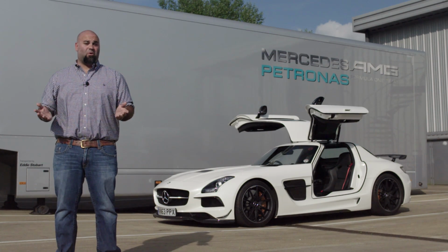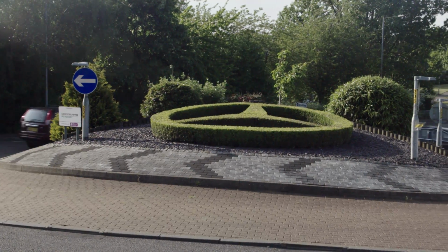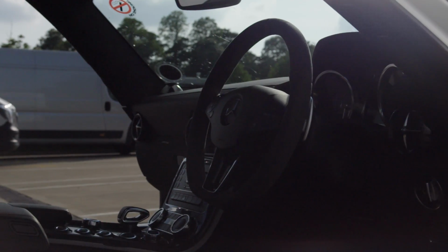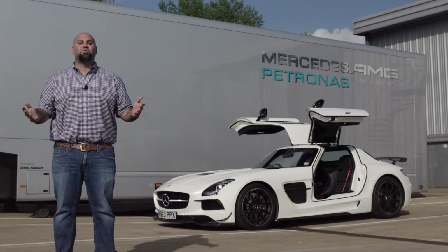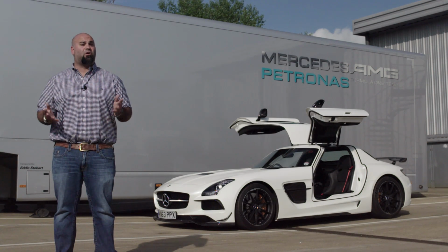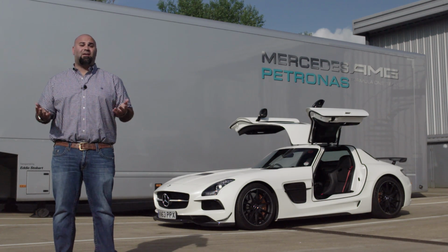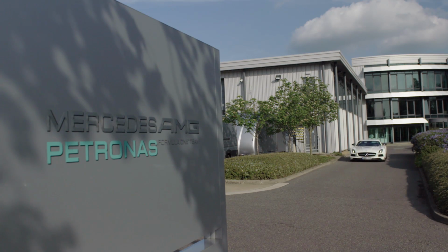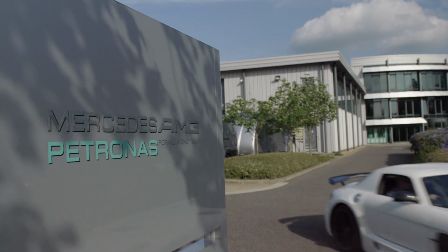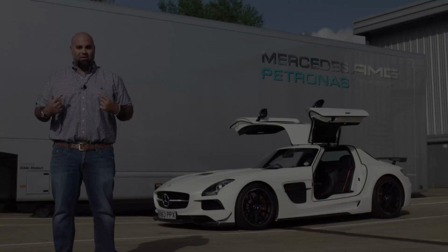Now, being a fair weather fan and a fan of naturally aspirated V8s, I have chosen the Mercedes SLS AMG Black Series for my drive to Monaco. And although everyone knows Mercedes is a German brand, 3/4 of the teams on the Formula 1 grid, regardless of nationality, are based here in the UK, which would explain A, why we're here at Brackley and not Affalterbach, and B, why that car is right-hand drive, which should make the next 1,400 miles pretty interesting for this guy.